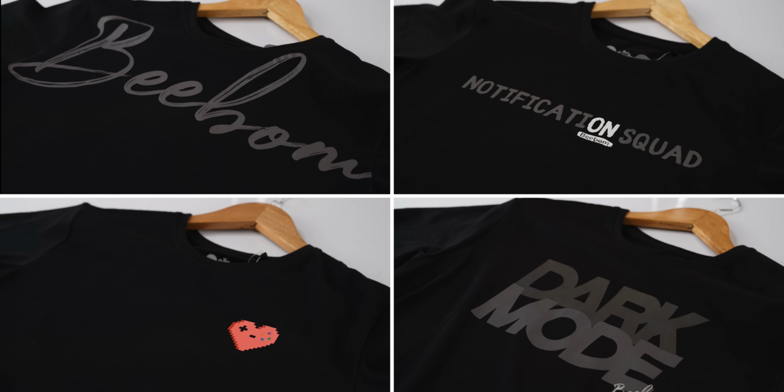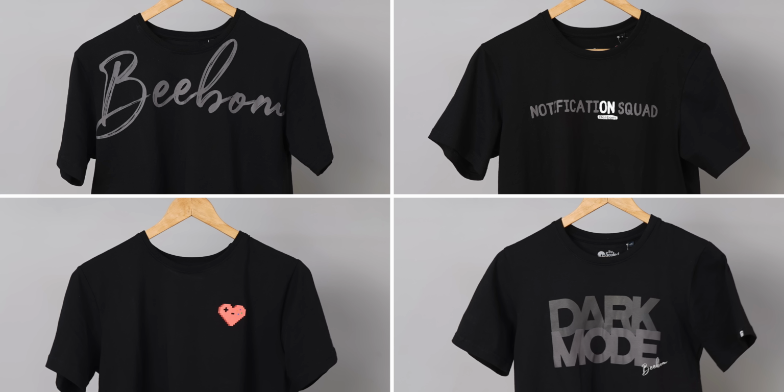So these are the 4 t-shirts we are launching, and I think these t-shirts look fantastic. They're available in all sizes: XS, S, M, L, XL and XXL. So there's an option for everyone, no matter which size you wear, and we have been trying these t-shirts for a while now, and they're super comfortable and awesome.